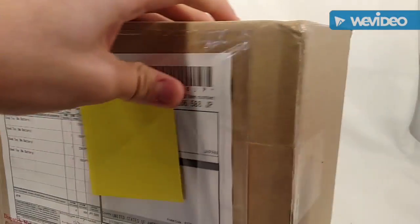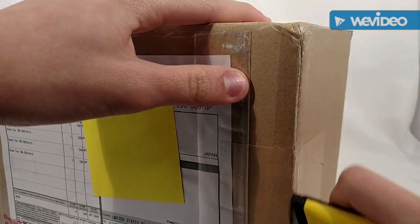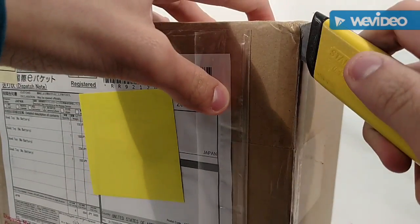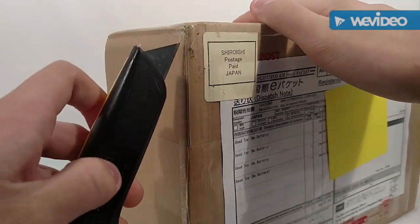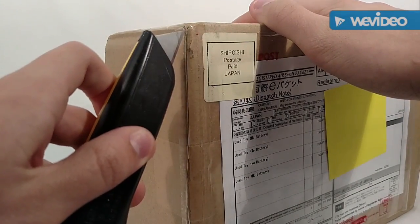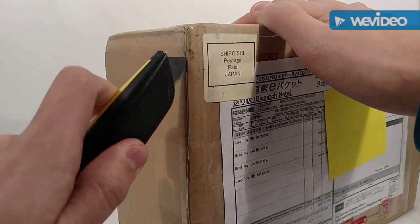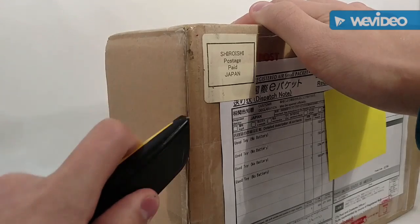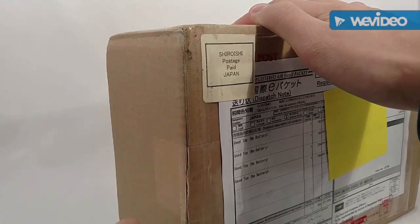I ordered these from Japan Booster 2 weeks ago to the day. And when you consider it's coming from Japan, that's not too terrible. And it actually didn't take that long to get from Japan. It's just the post office doing its thing that took so long.